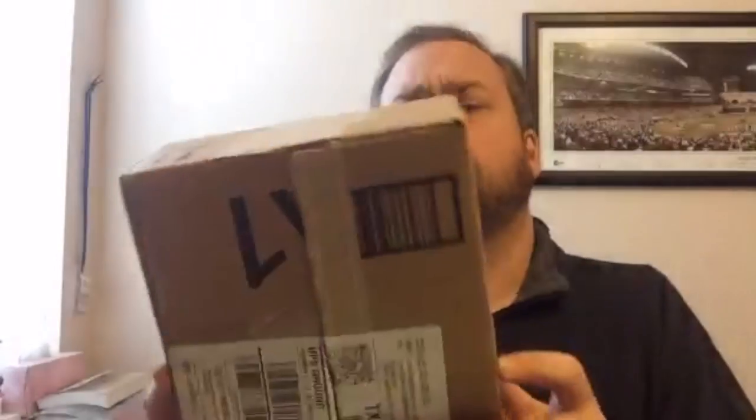Sometimes I'll get a marker and just write "empty" or "dunnage" on here, so they're not trying to check this in, thinking there's something in here. Anyway, I've used that before. So those are a couple different dunnage ideas.